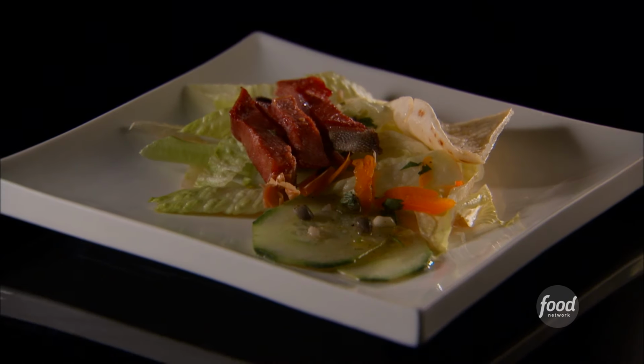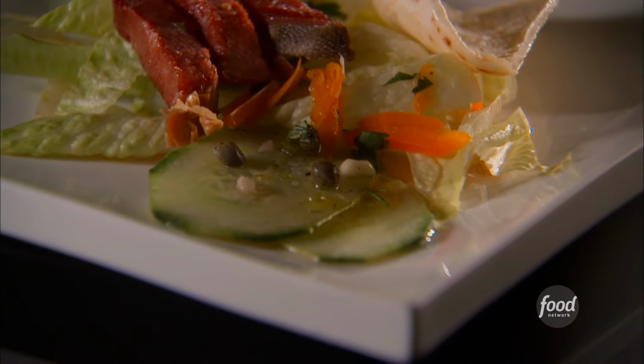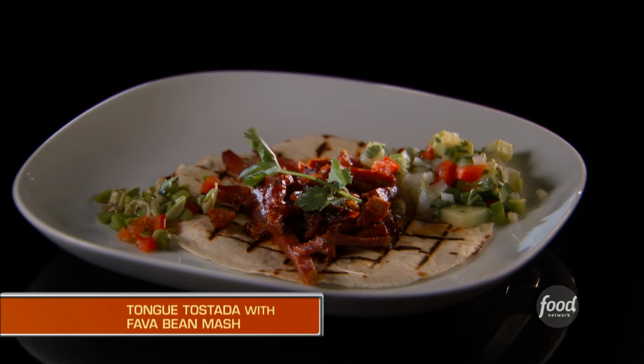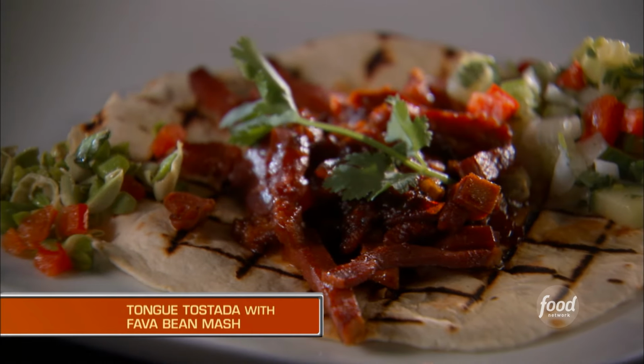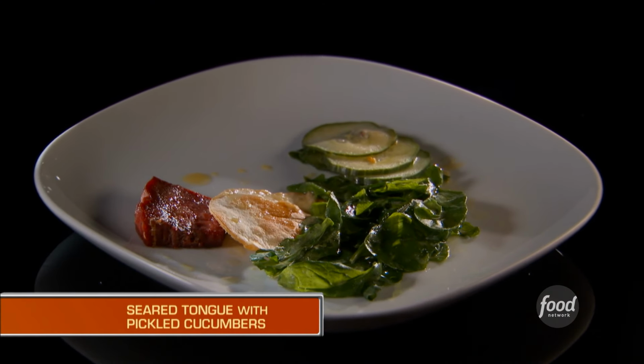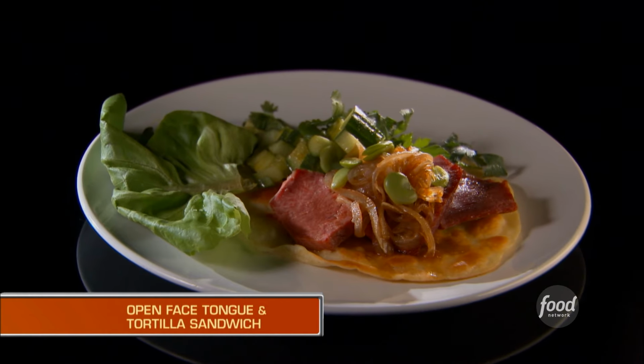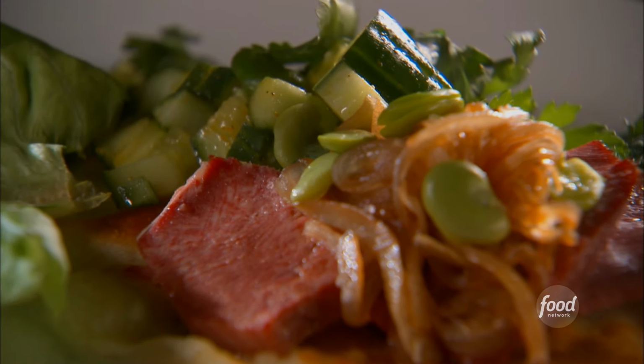I created seared pickled beef tongue over a romaine salad with English cucumber, fava bean, and a spicy vinaigrette. Next, Chef Joe. Today I created a beef tongue tostada with a cilantro English cucumber relish and a gingered fava bean mash. Next, we go to Chef Sean. We have a seared beef tongue on a crisp wafer with pickled cucumbers and what's supposed to be a fava bean puree. But unfortunately, the fava bean puree did not make it to the plate. Finally, Chef Chris. What we have today is an open-faced beef tongue and tortilla sandwich with pickled onion and a cucumber and fava bean salad.